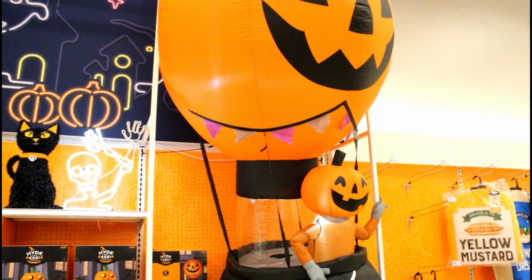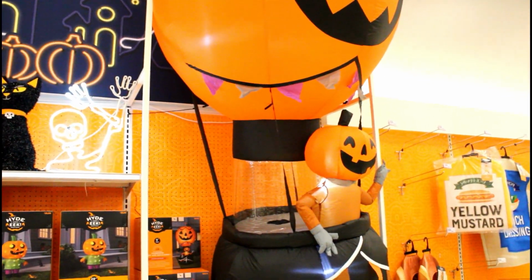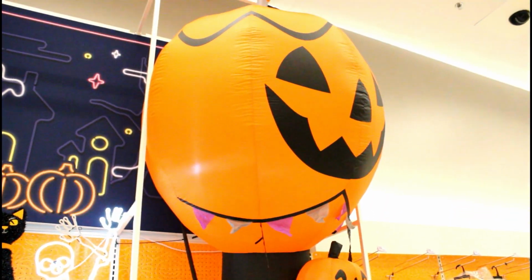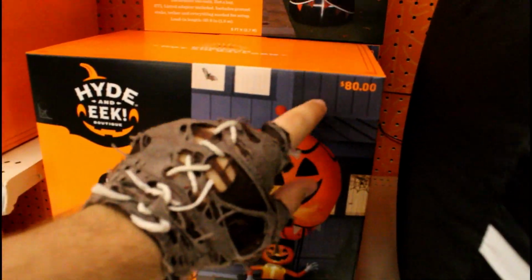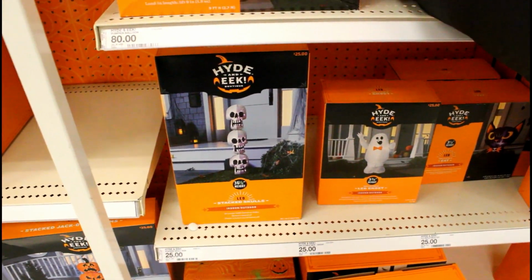2021. Starting off with the lighting and inflatables here, because in my opinion, it's their coolest stuff that they have. This hot air balloon inflatable is pretty cool. And, not to mention, it's fairly cheap for the size. It's 9 feet tall, and it's only $80. That is not bad. Move down here.